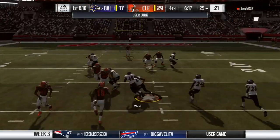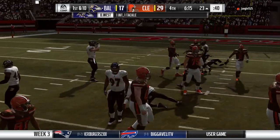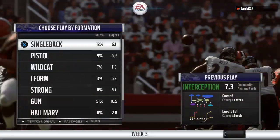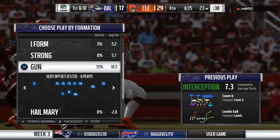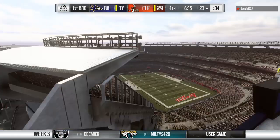And intercepted. Maybe the turning point they need. Picked off near the 29. And he's going to get this one to the 23-yard line. The rookie picked off the rookie. And guess what? They're pretty familiar with each other.